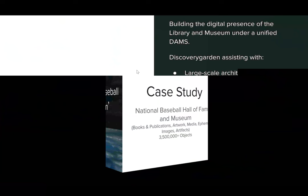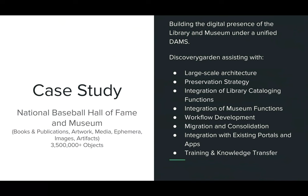So the Hall of Fame embarked on an initiative to engage in several things. They were going to define the use of open metadata standards for their information structures. They had a set of existing digital catalogs and information in various applications. They were going to embark on digitizing and preserving their holdings, which is a very large set. And to do that, they needed to implement a digital asset management system that would provide all the critical functions for ingest, management, discovery, and publication.